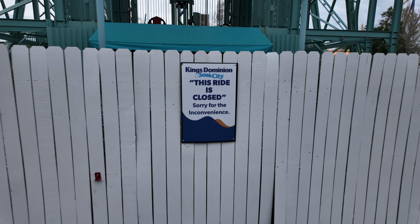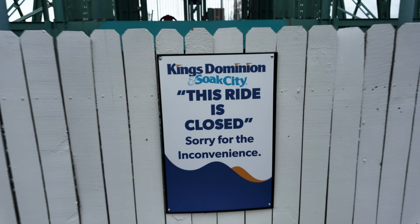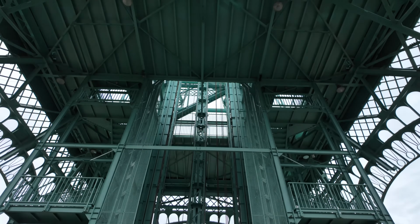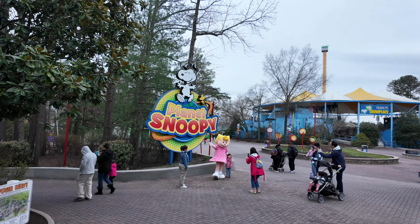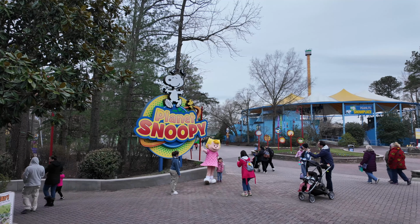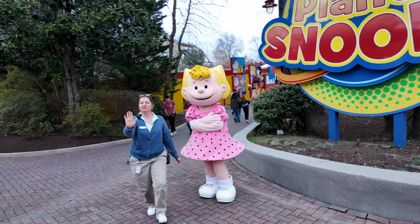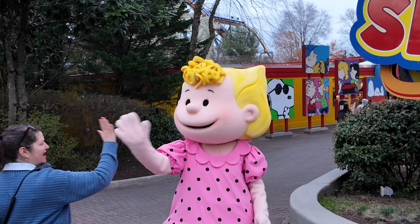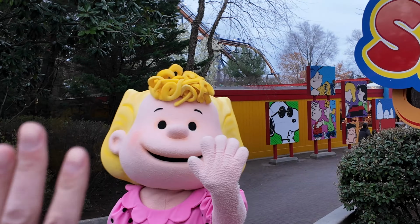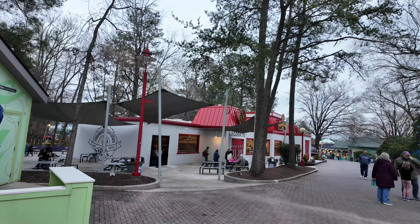This is pretty funny. The sign here says this ride is closed, in quotes. Moose out front, should have told you. Sorry folks, park's closed. The moose out front should have told you. On the way to Firehouse BBQ, and Sally is out, Charlie Brown's sister. I'll high five you, Sally. There we go. Yeah. You guys have a great evening.